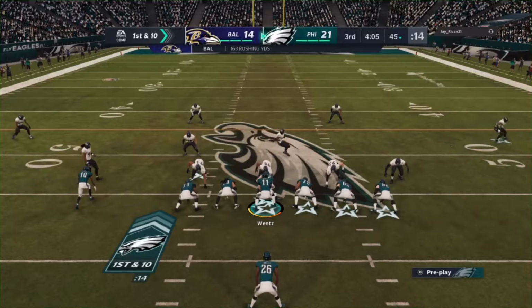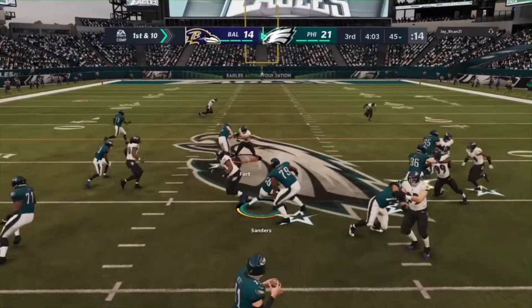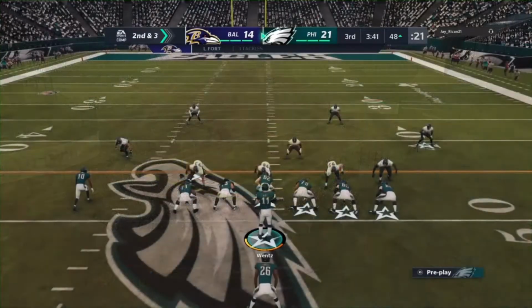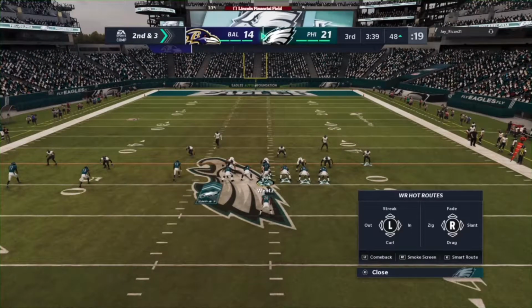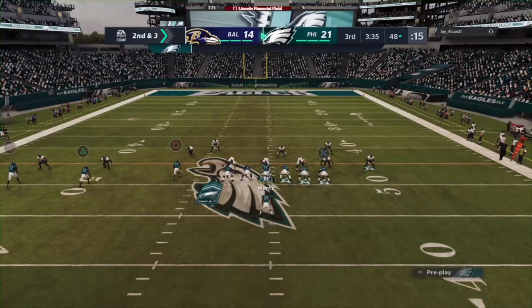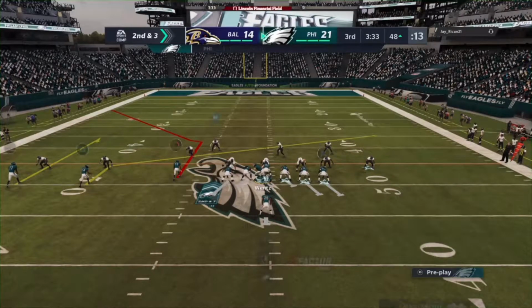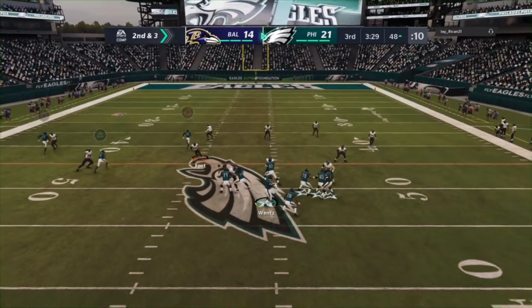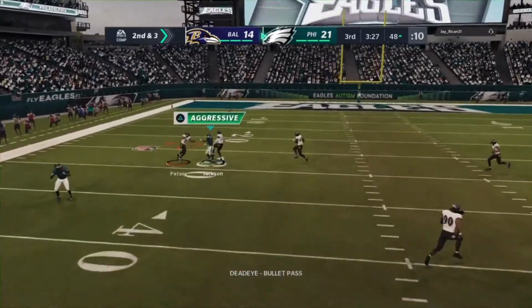Let's make these babies crawl. Now Sanders. And across midfield he goes. That was a really nice job by them picking up the run blitz and detecting it and blocking it and turning it into a nice run. And a lot of times you think if you blitz a running play, you're going to smother it. But a lot of the blitzers, they come in a little bit high. They don't have great leverage, and they're easily blocked.